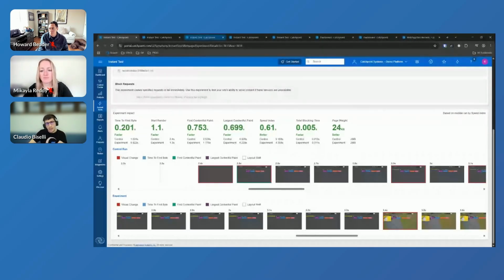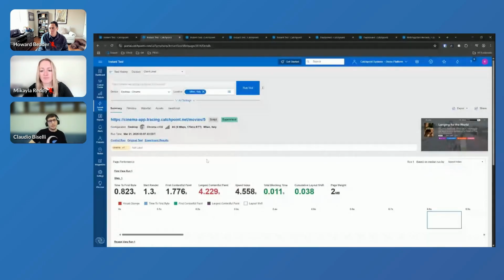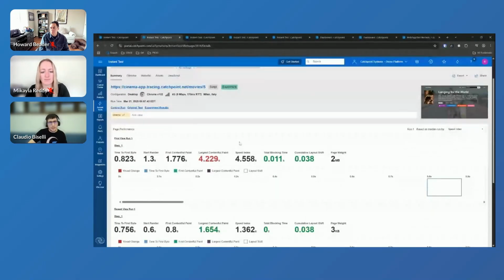So we can see the details of the experiments and the waterfall. For example, we can go to the experimental result. I think, yeah, this one. So this is the experimental result. What we can see is the LCP is a bit lower. Of course, we need to consider that the time to first byte is like 0.1 seconds worse than the original one. But in general, the LCP is better.